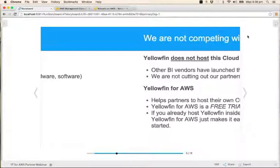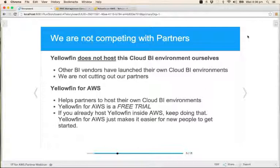And just to be clear, when we did the initial announcement, a number of customers and partners came to us asking exactly what this meant. We are not competing with our partners with this offer. After the announcement, a few partners were really concerned that perhaps we would host our own cloud environments ourselves and essentially own the customer. But that's not the case at all. Quite a lot of other BI vendors have done that, and it's effectively cut out some of the partners in deals and made them less relevant. We just want to be very clear that that is not what we're doing at all.